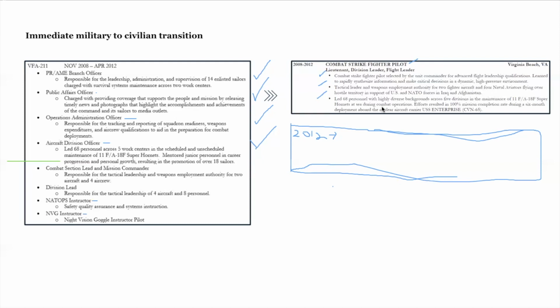Maybe just jumping out on a few points here. First off, highlighting the fact that you're a combat strike fighter pilot up front is huge, because as a resume reviewer, especially a civilian, that just jumps out. You want your tagline to be something really cool or really heavy hitting. In my case, I was a sub officer, so I'd say something like nuclear submarine officer in charge of a multi-billion-dollar warship as one of my lead bullets. Just talk about the authority you had and the weight of the responsibility. So that's a great line there.